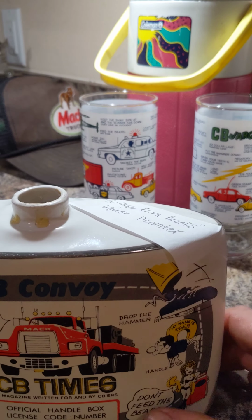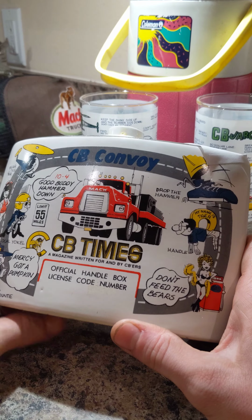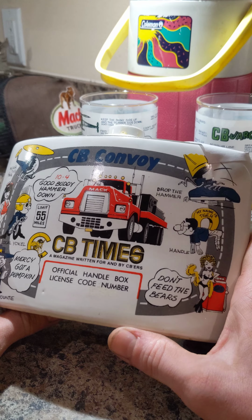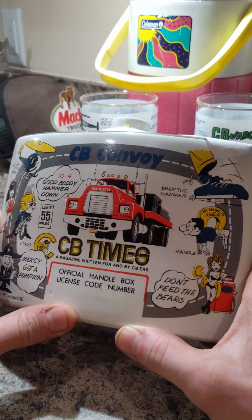You never know what you can find, and I am so glad I stopped in. I have right here a liquor decanter, a magazine written for and by CB Beers, CB Times. I gotta do more research on this. Maybe I can get some of those magazines too.